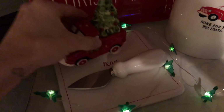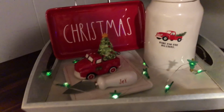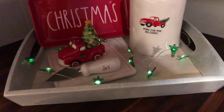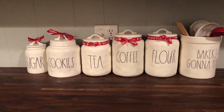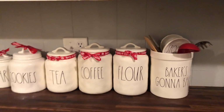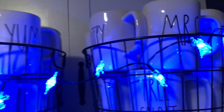And so it's this little cheese platter. It says peace and joy on the little handle. And I just put that little salt and pepper shaker I found at Dollar General this year there. And I strung these little Christmas tree fairy lights around there. I think that looks really pretty. And I got them at Dollar Tree. And then my canisters, I just wrapped some ribbon I got at Dollar Tree last year around my jars. And just a simple red hand towel. On top of my fridge, I just have some extra mugs with some snowflake fairy lights from Dollar Tree.